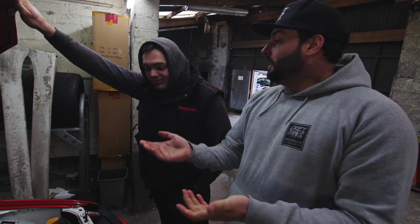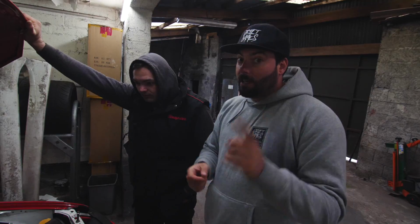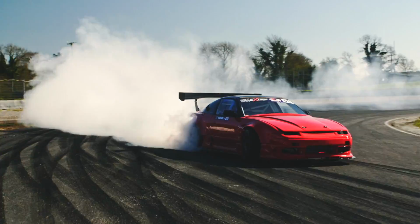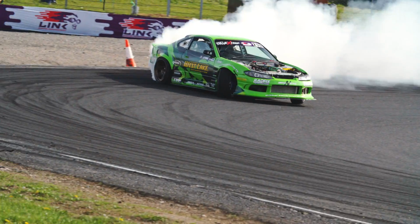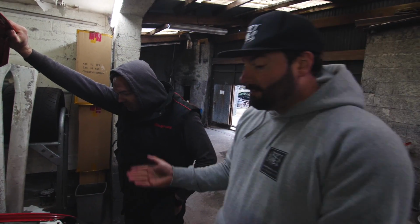Yeah, and actually, this would be a good chance to show, if you don't know the kind of cars that Joe Doyle puts together, here's a little montage of them. So as you can see, this is the same quality.